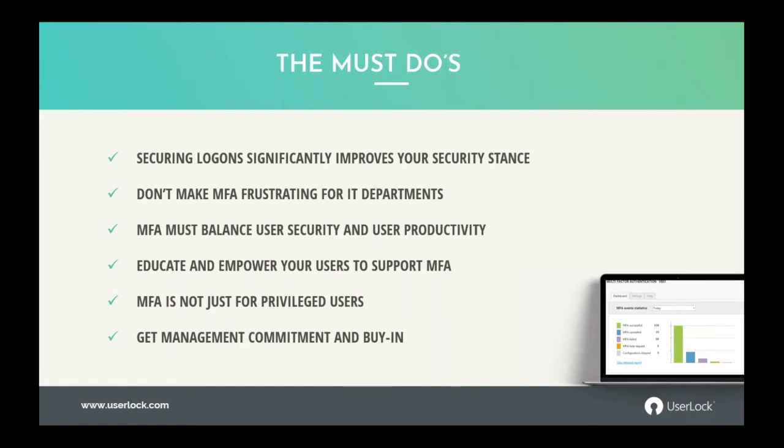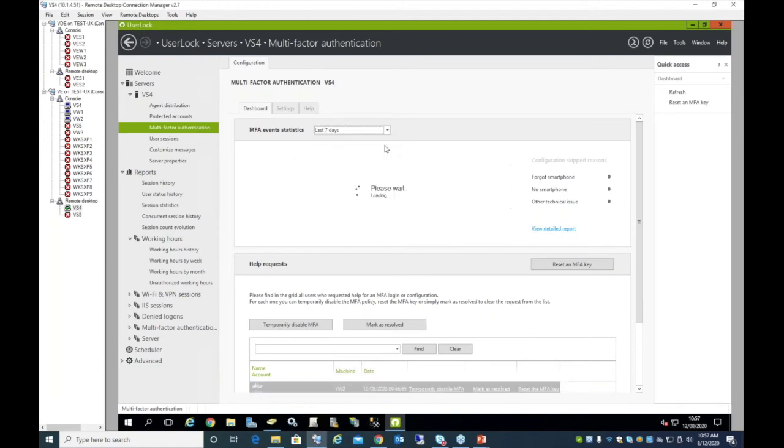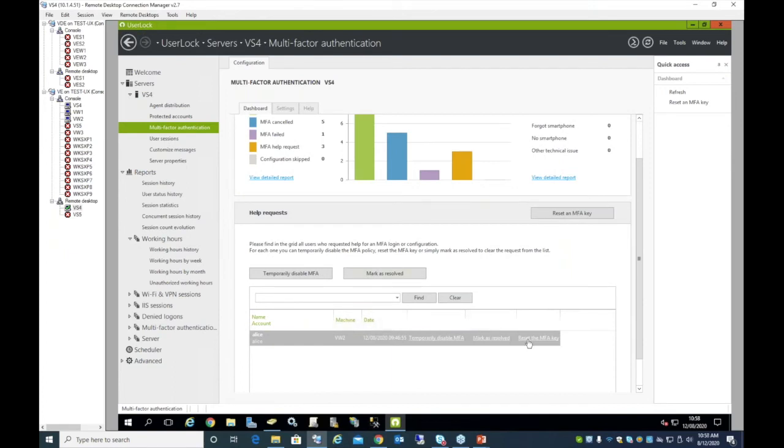So I'm going to jump over now to a quick demonstration of Userlock so you can see what it looks like. So here we are in the Userlock Console on the MultiFactor Authentication dashboard. This gives me a quick view of multi-factor events that have happened throughout the day. I can also look at the last 7 days and check any help requests that have been happening.